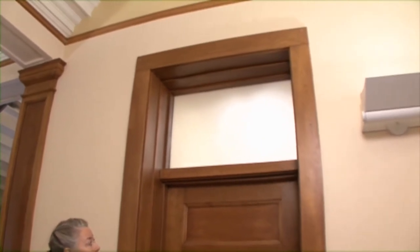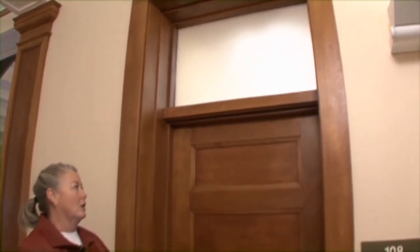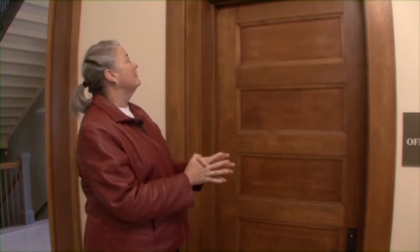If you look up, you'll see there's a transom. This let natural light from the classrooms into the hallway, because it's a long hallway. And those were reactivated as part of the renovation. They were blanked off and were kind of an invisible piece of history that we found.